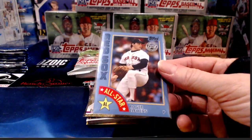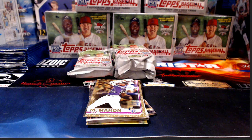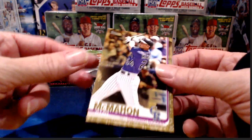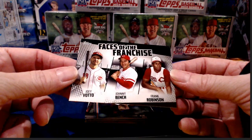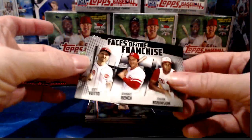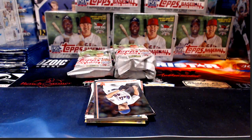This is Roger Clemens, and the blue cards are not numbered, but they don't come out super frequently, so take that for what it's worth. Ryan McMahon, 2019 Colorado Rockies. Faces of the franchise for my Cincinnati Reds. That should be numbered on the back, and indeed it is to 299 for the Reds with Votto, Bench, and Frank Robinson. What a nice lineup that is if you're a Reds fan like me.